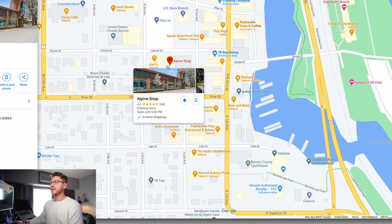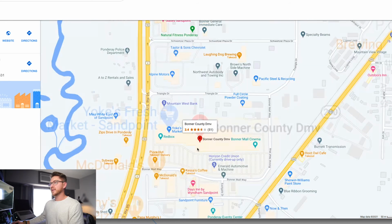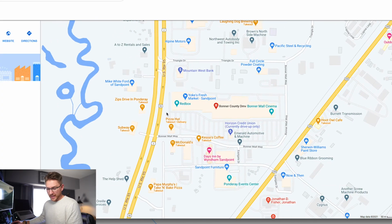Really good spot. Now, the DMV, similar to the Coeur d'Alene and Post Falls DMV, they have two. And it looks like one does driver's licensing and the other one does tabs and license plates. So the first one is off of 95. And then you go down Bonner Mall Way, which is right here. And it's right in there.